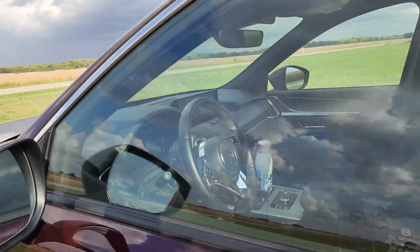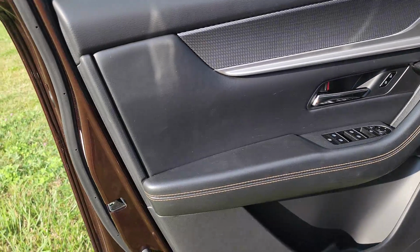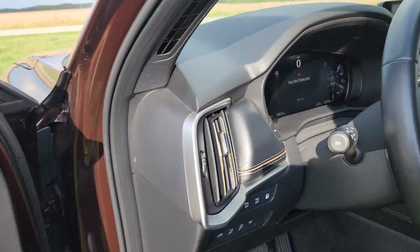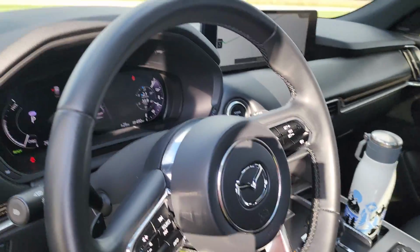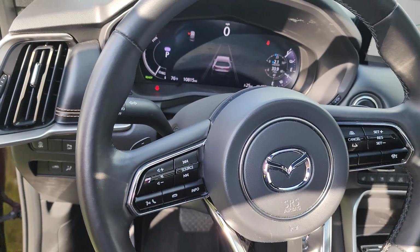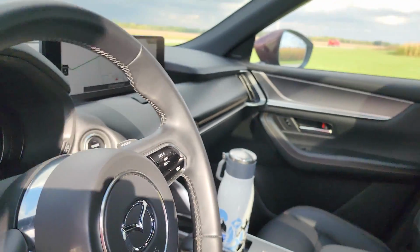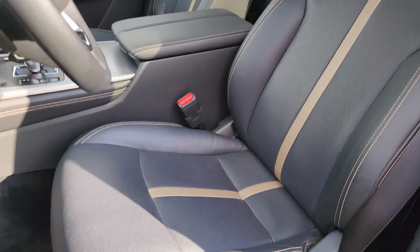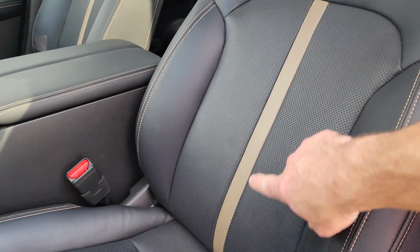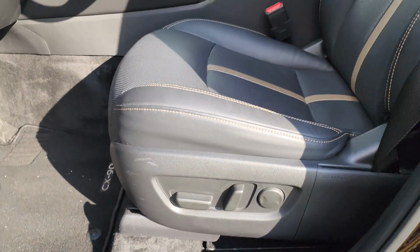And up front, this has the black interior with what looks like a beige trim or beige stitching going throughout. It's got a standard Mazda steering wheel. Hasn't changed. Very easy to learn how to use. There is your full digital instrument panel. Got leather seats with the tan or beige stitching and a stripe running down the middle. It's pretty nice. They are fully powered with lumbar.